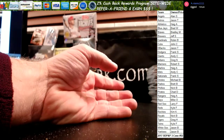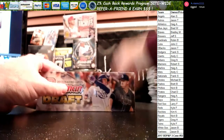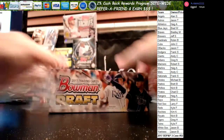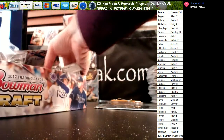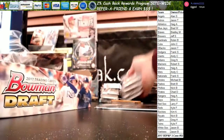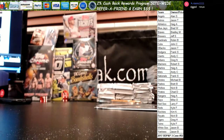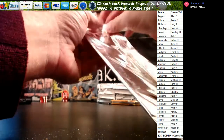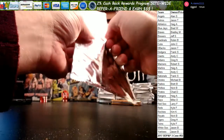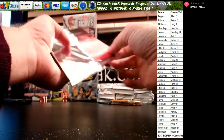All right, guys. Last box of jumbo case numero dos. Then we'll do a recap and I'll upload. Oh, we got a box topper. Last box that had a box topper had 5 autos, so let's hope for similar luck. Let's see what the box topper is. Oh, this one's at a 35. Maybe it'll be autoed. It is Paven Smith.